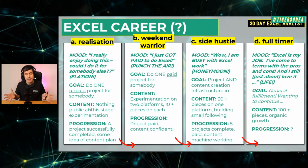Creating online content can be scary, certainly to begin with. We're going to talk through it today. It's quite straightforward in terms of content creation relative to creating other types of content. Creating Excel tutorial content or content about Excel, we'll get into the details later. Fairly straightforward. So I'm suggesting you do that if you really want Excel to work for you in your career.